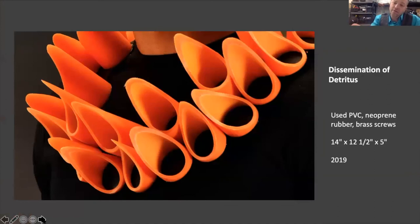In Dissemination of Detritus, I am using found objects like this orange PVC pipe as material in jewelry, similar to the shift in making in the 1960s. This is where they started to use a lot more found objects and things of that nature instead of precious materials. So this opens up the medium to the outside instead of being a narrow medium that already has its own formats and styles, okay?